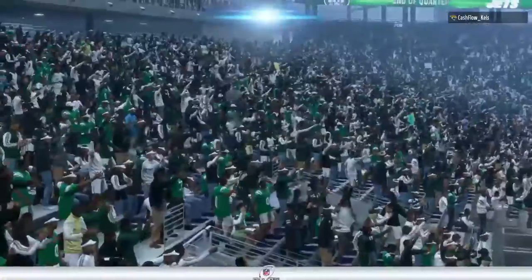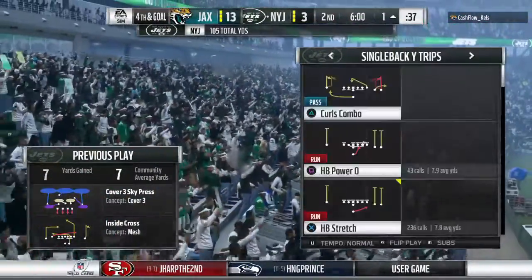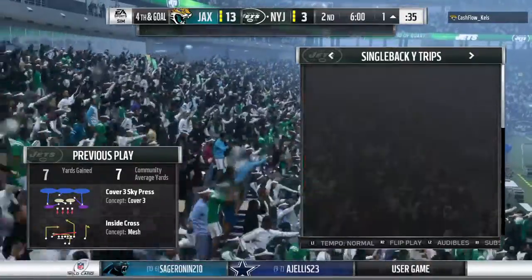With Charles Davis, Brandon Gaudin with you. It's the Jets in possession as we begin quarter number 2 here. They are, however, facing a 4th down situation.